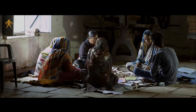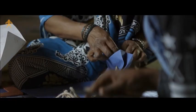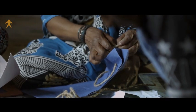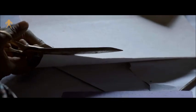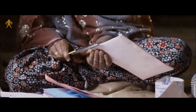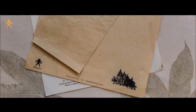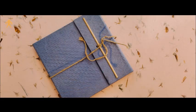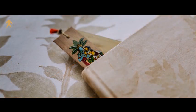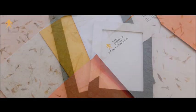INTACH realizes the potential of this village and is making efforts to revive and restore the paper making craft of this village. A workshop has been conducted to enhance their skill levels and provide new design inputs. The skills of creating usable products out of handmade paper were introduced. Notebooks, pen stands, photo frames, lanterns, envelopes, carry bags and other value-added products will reinforce the activity of this village, particularly amongst the women of the village.